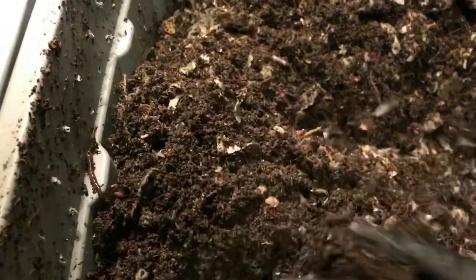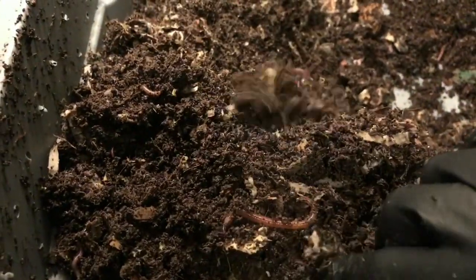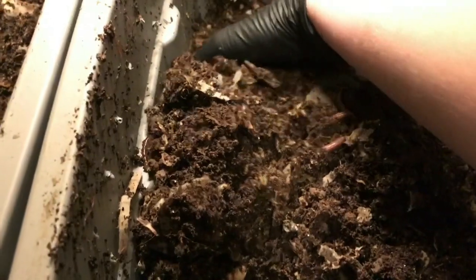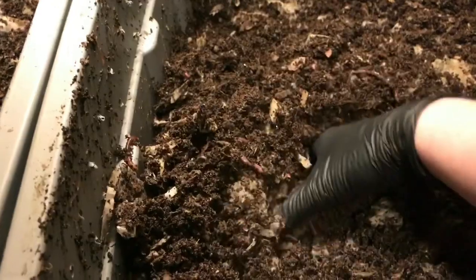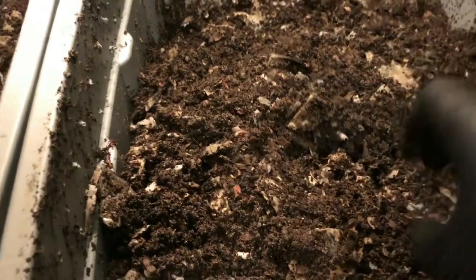But the density of worms in here is not quite as high. It's kind of spread out. But again, they're looking really healthy. The castings are looking really nice and dark. So definitely going well. Trying to decide if I'm going to feed these guys or literally just let these bins sit, and not quite sure what I'm going to do yet. I'm going to turn these up a little bit more, and then we'll decide what we're going to do.